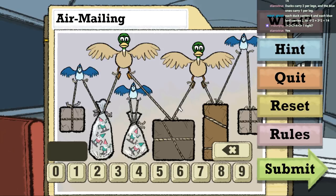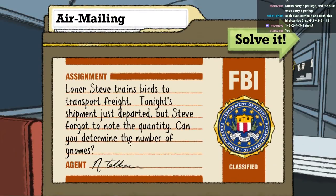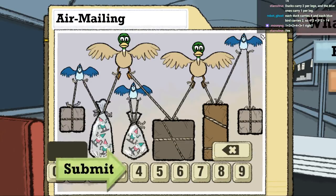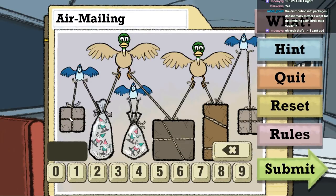So, I think we're looking for the total number of gnomes here, right? The total number of gnomes. Yeah. Okay, so this is one. This is three. This is two. This is four. This is three. This is one. I'm actually going to use my calculator because I have no faith in my abilities. Mathematically, I'm going to miscalculate. One plus three plus two plus four plus three plus one. 14 gnomes.